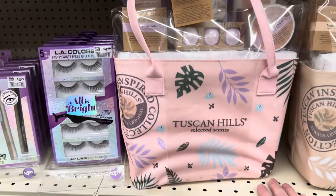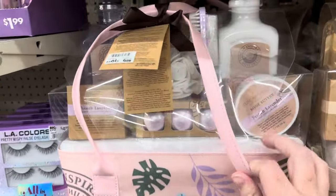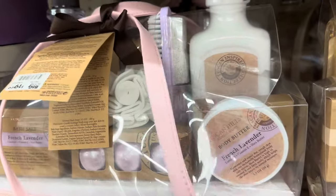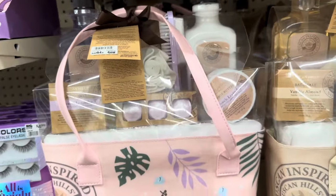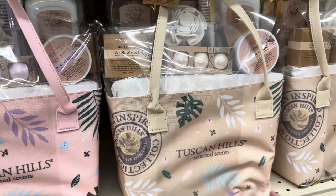Here's something else by the same brand, and it comes in this really cute little bag. This one's $19.99, and it's got a ton of stuff in there. And they also have this in vanilla almond.